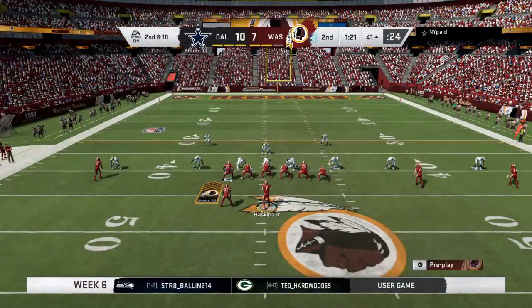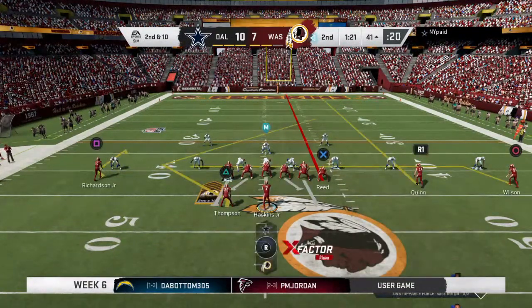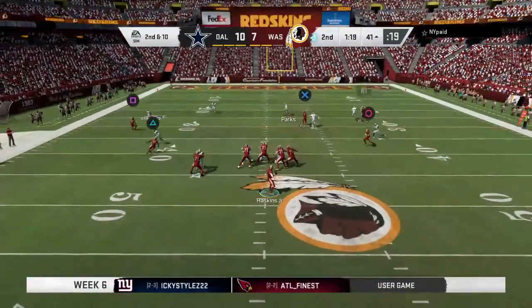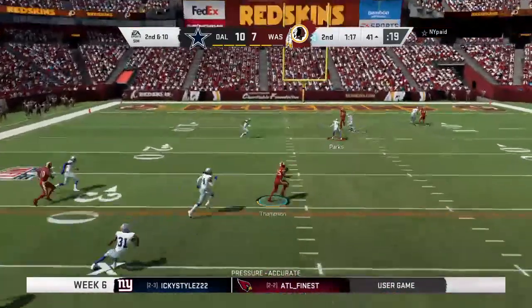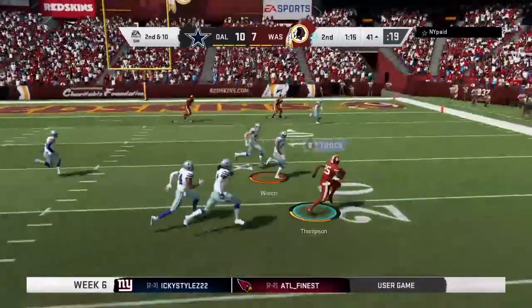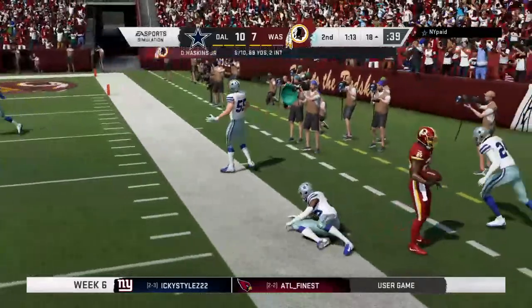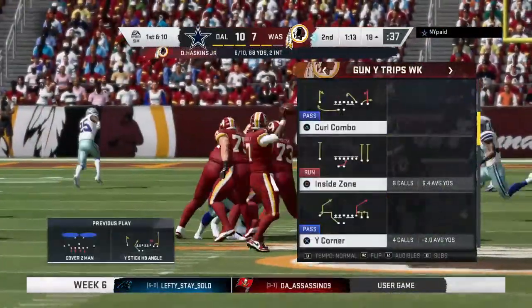Watch the screen. Right there, 54, right there, 54. 2nd and 10 now, Haskins. Over the middle, complete. It's Thompson. 23 yards the pickup there.